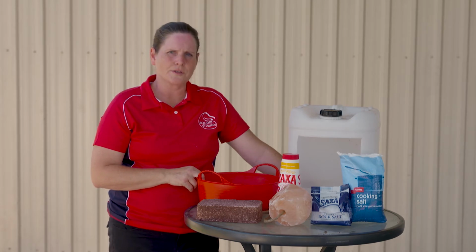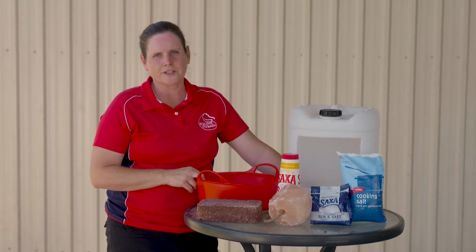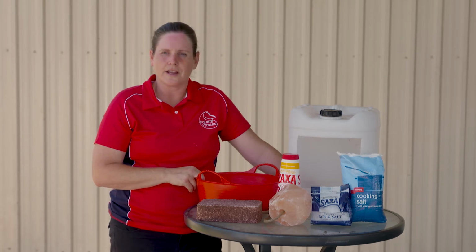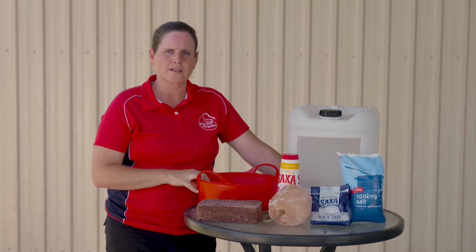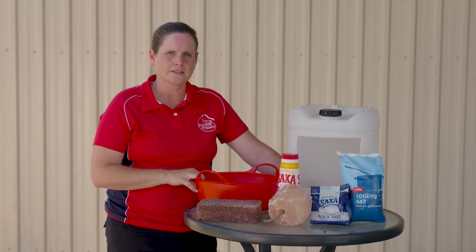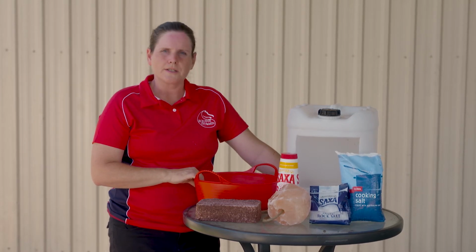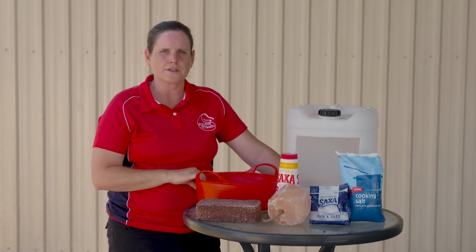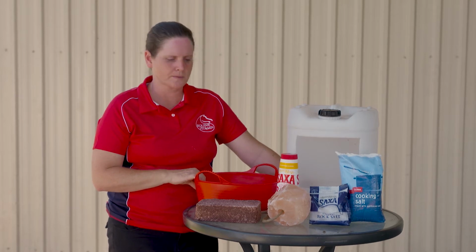Horses need somewhere between 7 to 12 grams of salt per 100 kilos of body weight. So if we work on 10 as a nice even number, a 500 kilo horse is going to need 50 grams of salt a day. Now there'll be some salt in the grass or the forage that the horse is eating, and the rest of it we need to supply. There'll also be some in pellets and hard feeds that you provide, especially if you're using a pre-mixed feed.